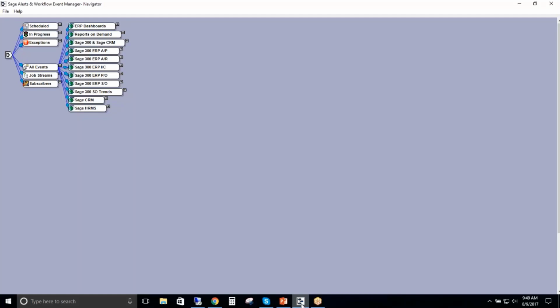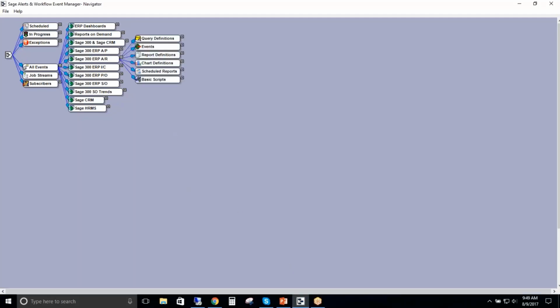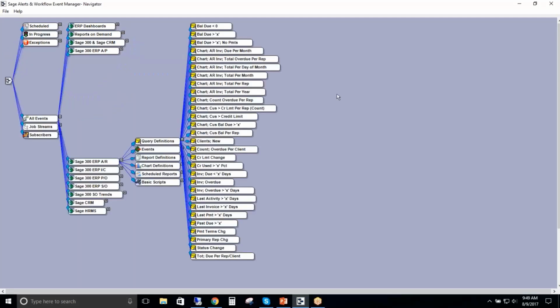And like Sage 300, Alerts and Workflow stores its data in a Microsoft SQL Server database. Now, the way Alerts and Workflow operates is that you tell it what types of business conditions you want it to look for. And by the way, the list that you're seeing right now is just part of the pre-configured conditions that come with Alerts and Workflow. You tell it how often to watch for those conditions and what to do if and when those conditions arise. You turn it on and walk away from it. It runs as a Windows service in a completely lights out processing environment.